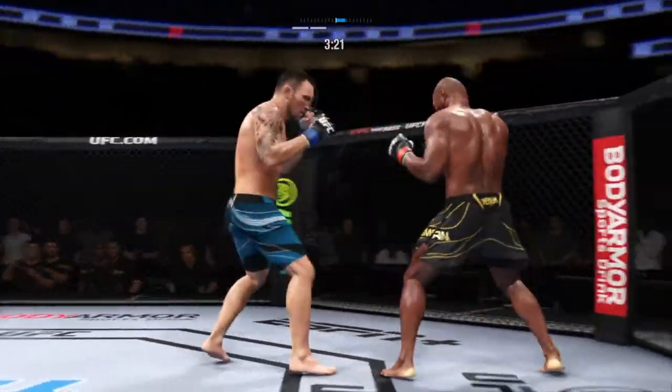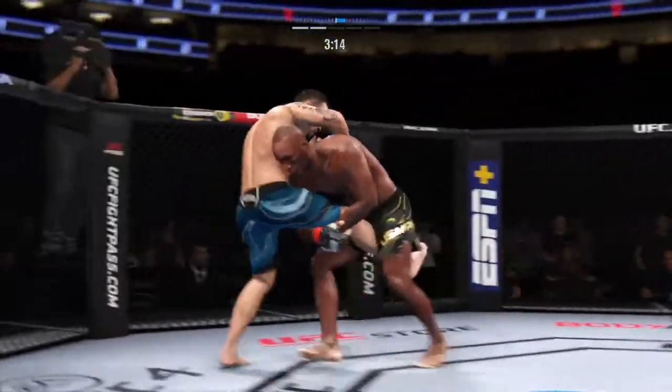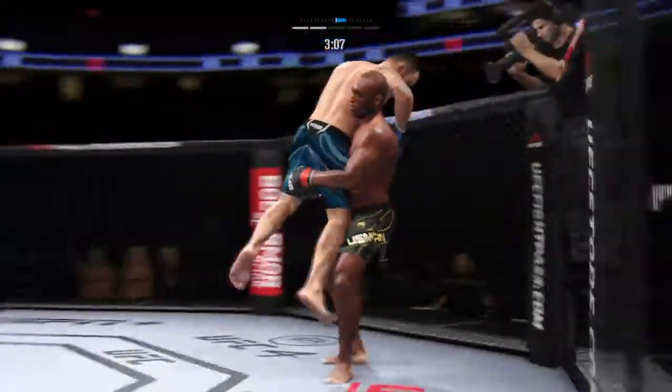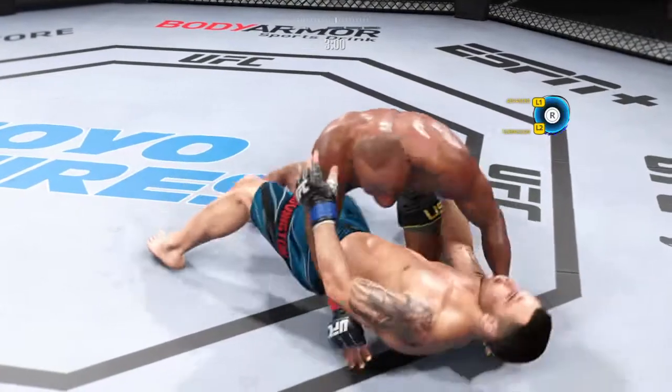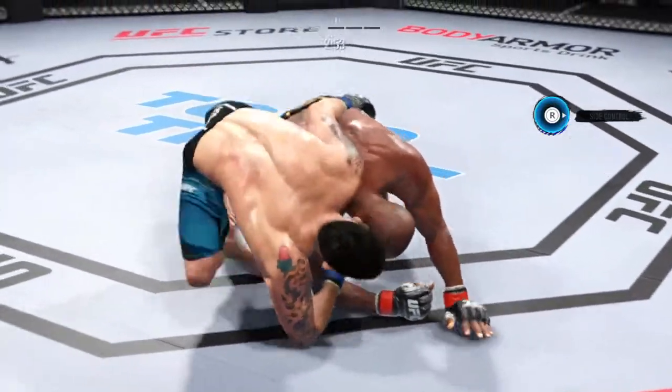You have now found a set of punch. The jab is landing consistently. Find something that's going to go behind it. 50 total strikes. Now he's masterful from here. Oh, he went to a single switch, to a high crotch, takes it to a right, slams him on his back. What a takedown.